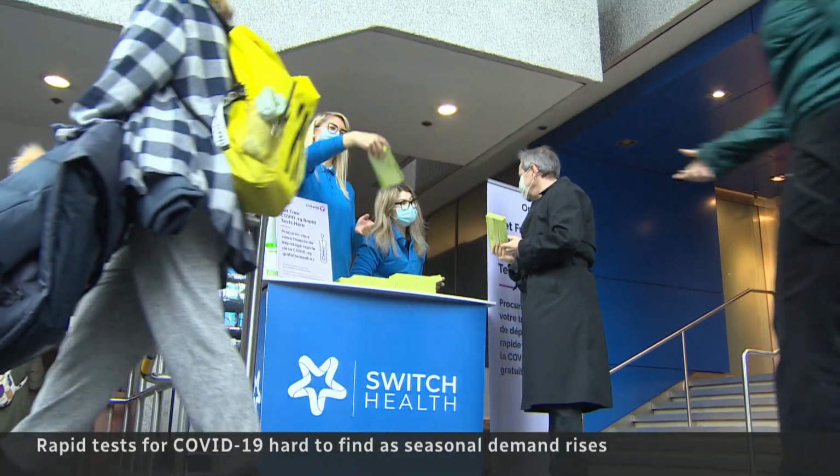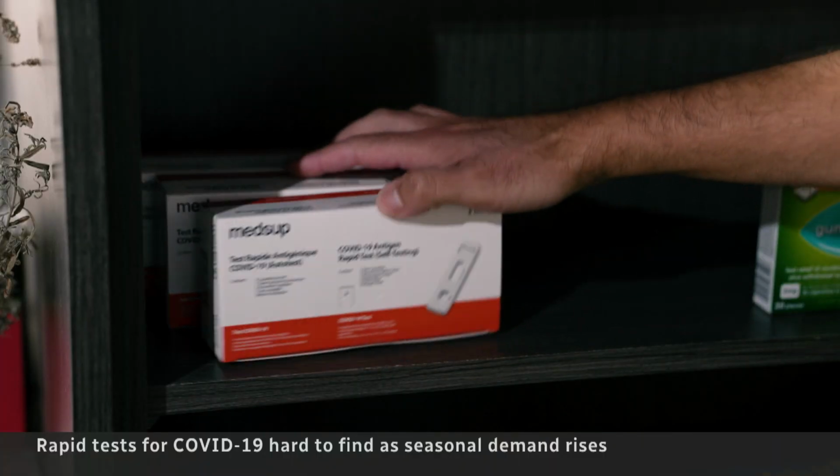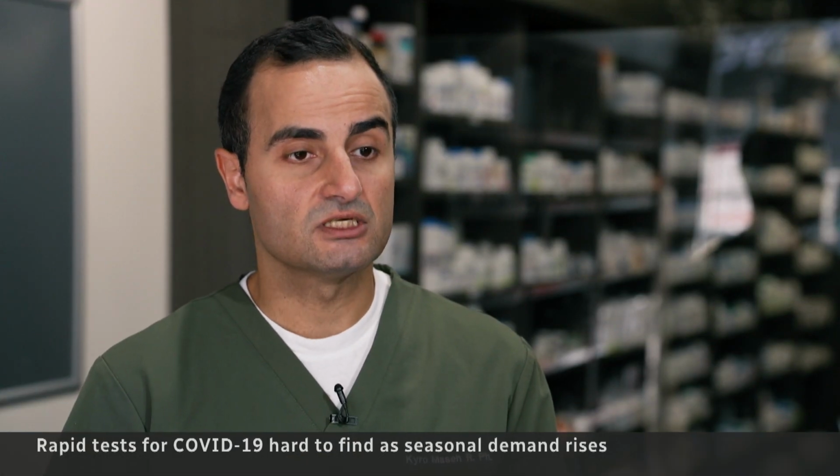COVID rapid tests used to be easy to find and often free. Now even pharmacists have trouble tracking them down. I have some boxes left actually because I found the supplier.